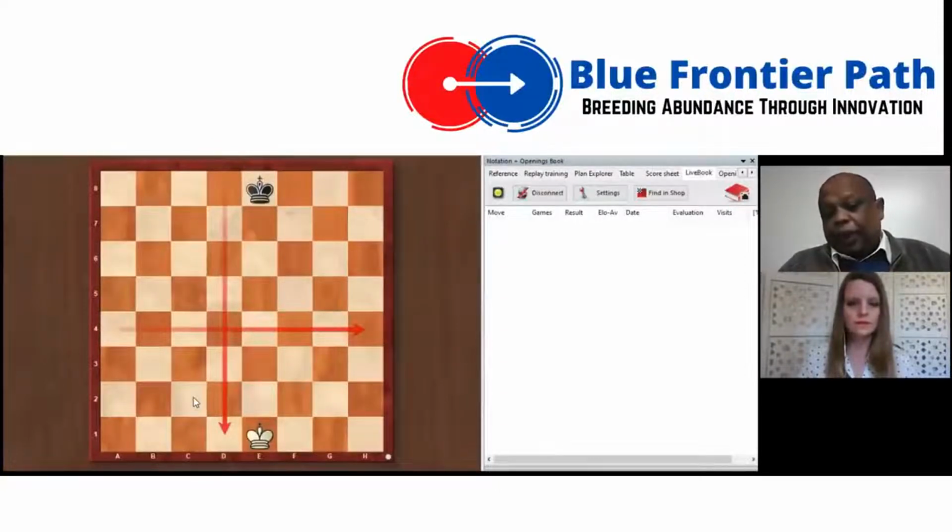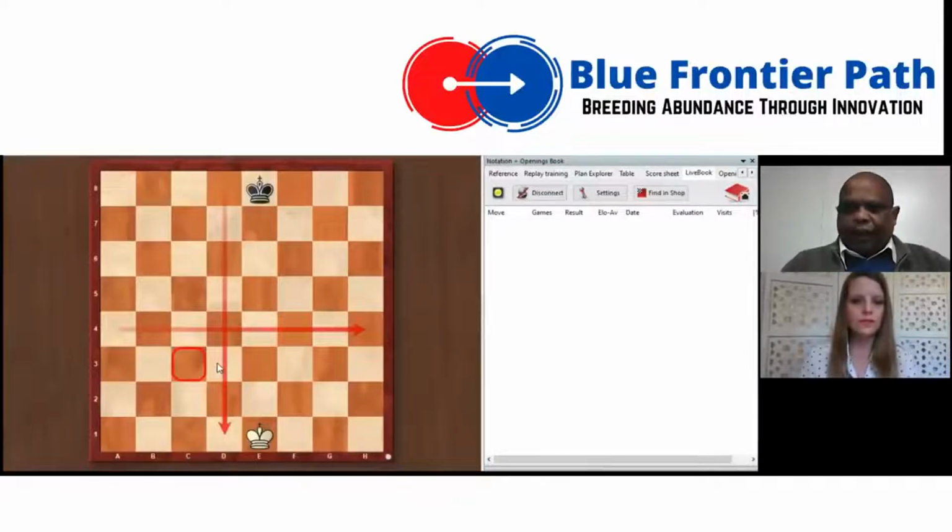So for example, we start with the alphabets. For this square over here, we would start with C. We would say it's C3. So we are joining the C file and the 3rd rank. So in mathematics, you would be calling the 2 coordinates the y coordinate and the x coordinate.